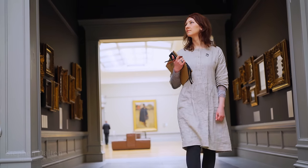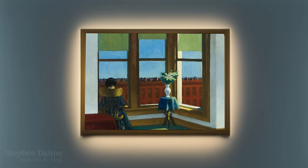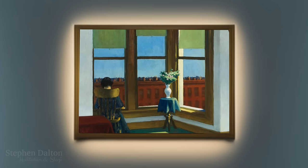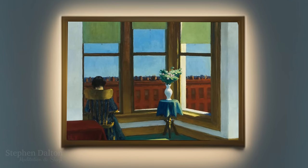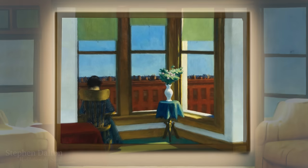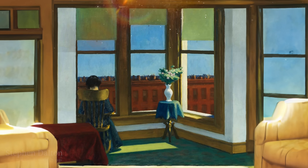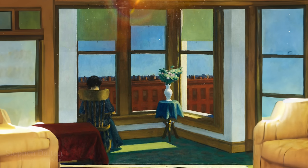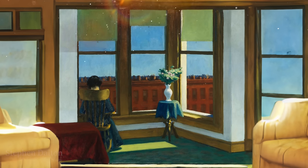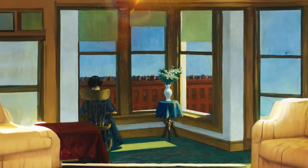Tonight's story continues the series that brings you to look at great works of art, and then we venture into the world when the art was created. We'll be looking at a beautiful painting tonight called Room in Brooklyn by Edward Hopper, painted in 1932. So expect to be in Brooklyn in the 1930s tonight as I take you on a calming, interesting adventure.